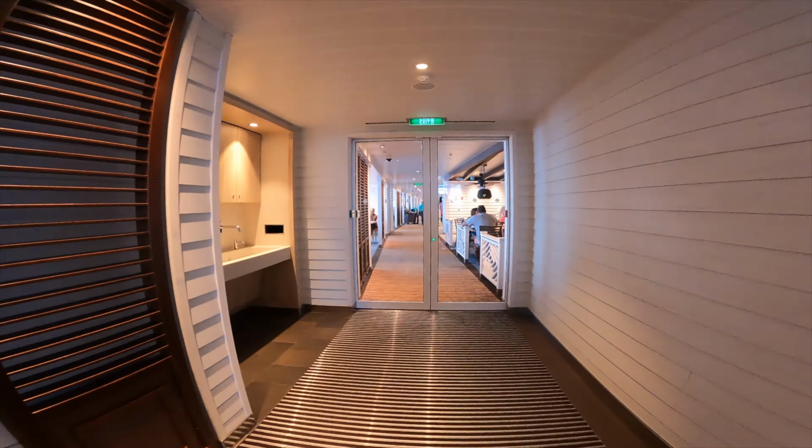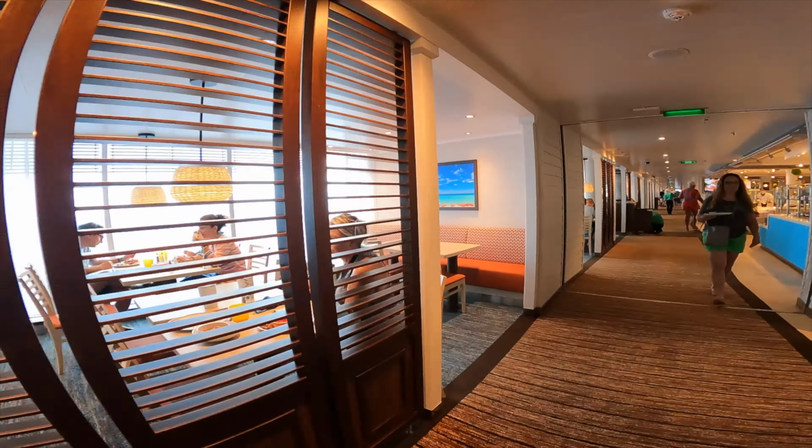Up next we have the buffet area. It's very large and it's open majority of the time on the ship.